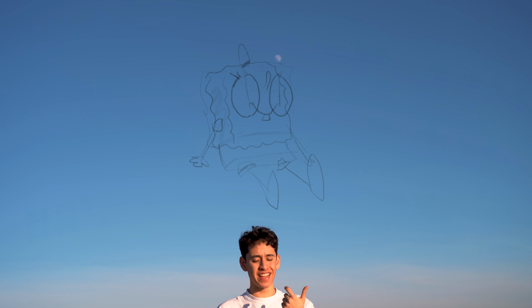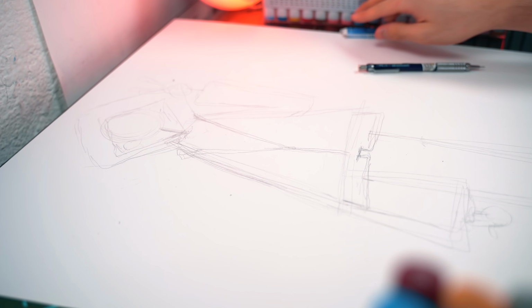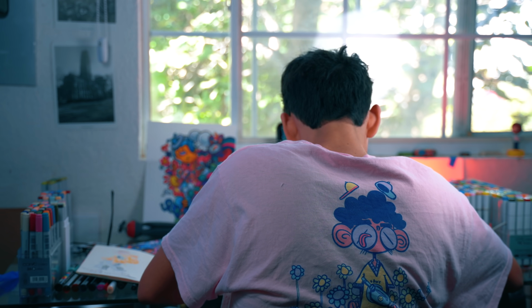Okay, but we are going to do 3 sketches. First the ugly sketch, then the kinda good sketch, and then the detailed sketch. Okay, and your ugly sketch will be ugly as fuck. Just use basic shapes to draw your character, and then you're going to use this one as a guide to place everything in the right place.